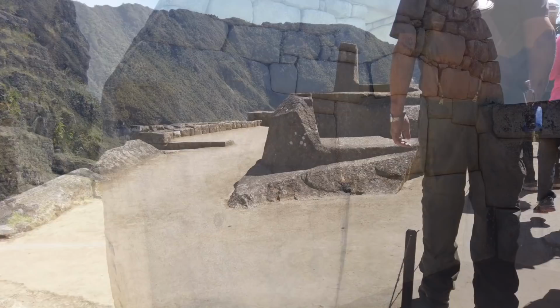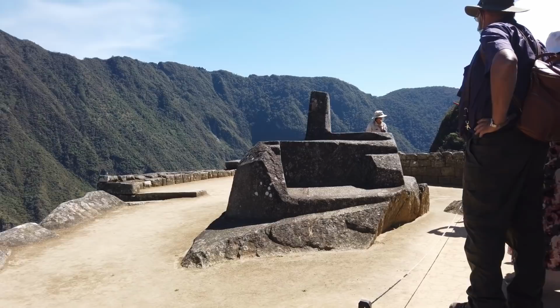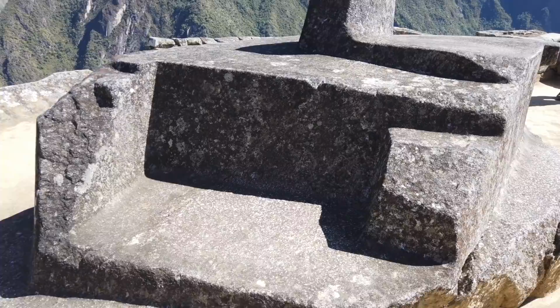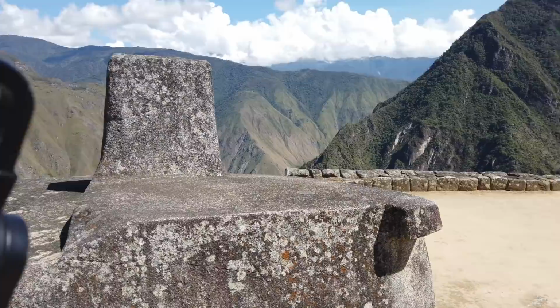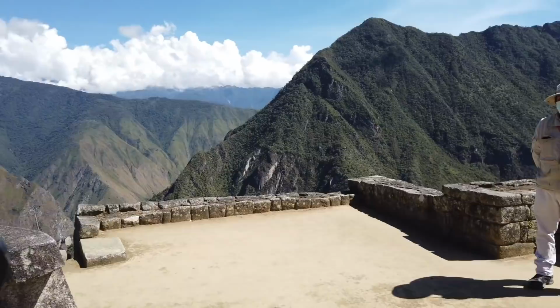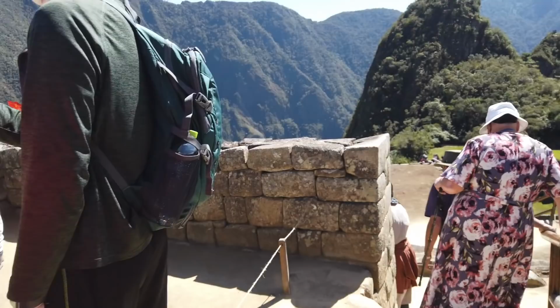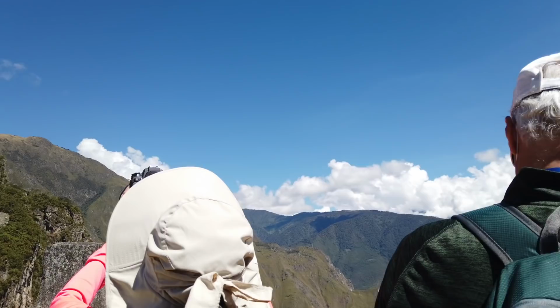Now we're at the Intihuatana, the sundial, which actually was more complex, an astronomical calendar. So you see all the different facets to it. And you have four corners, each one pointing to a mountain peak. That one lines up with that, I think. And as the guide said, it's the top of the mountain peak. You know, it's solid granite.